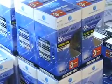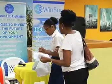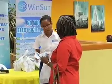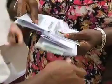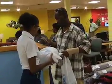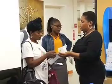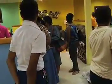Approximately 25,000 LED light bulbs have been given away to members of the public during the first phase of the promotion, which started in March 2015. Customers are required to produce their electricity bills and ID cards to receive their free bulbs. The second phase, which should start by October or November this year, will see the remainder of the bulbs being distributed until stocks are exhausted.